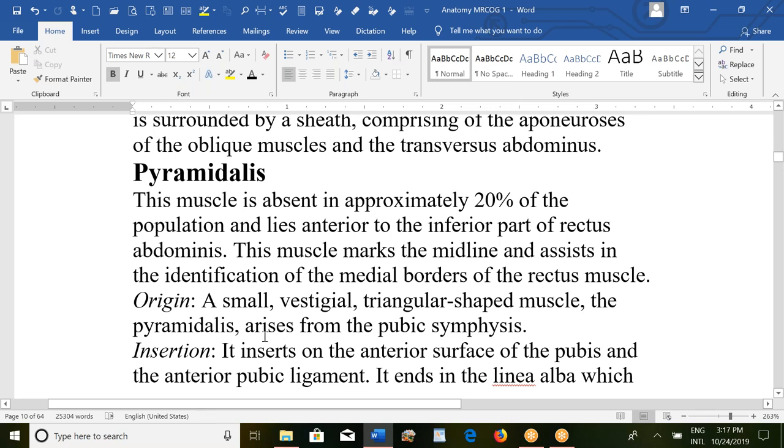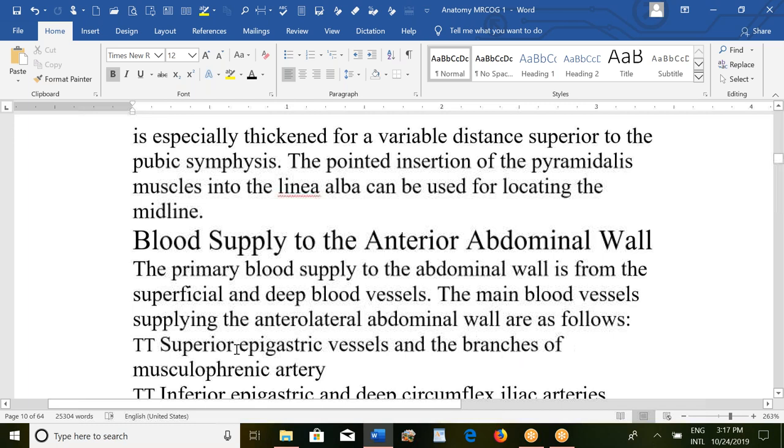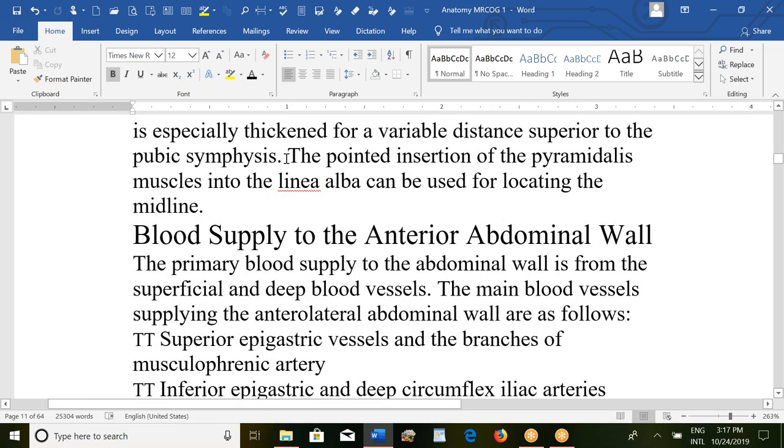It takes its origin from the pubis and pubic symphysis and inserts into the anterior surface of the pubis and the anterior pubic ligament. It ends in the linea alba, which is specially thickened for a variable distance superior to the pubic symphysis. The pointed insertion of the pyramidalis muscle into the linea alba can be used for locating the midline.